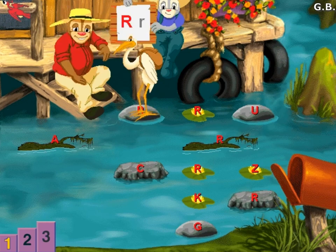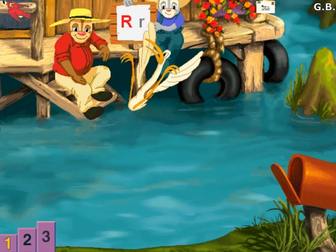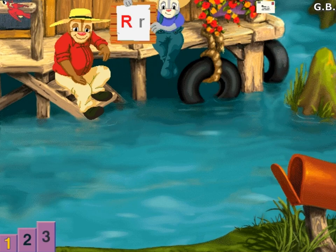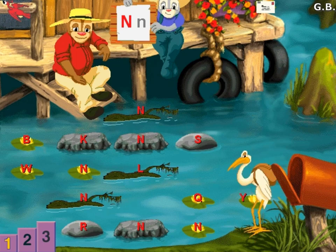Hey, it says here that I may have already won $10 million. Yahoo! Thanks for the help. Way to go. Okay, only three more letters to go. Einstein should hop on the uppercase N. Uppercase N. N.